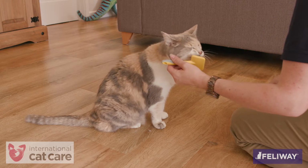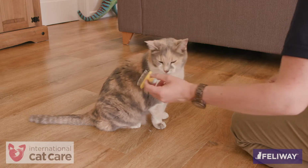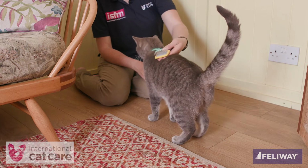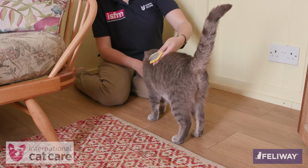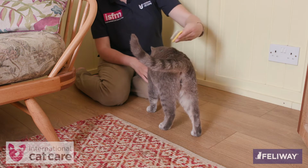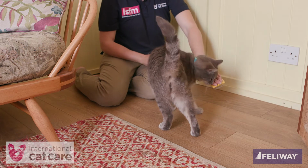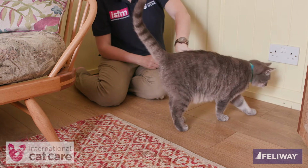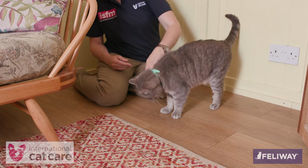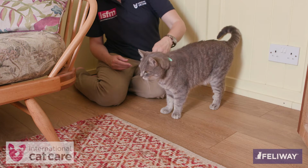This cat has chosen to rub against the brush, so is comfortable having physical contact with it, and so grooming commences. For cats that are a little wary of the grooming tool, after making sure they are comfortable with the tool on the floor and in the hand, the next step is to make sure the cat is comfortable with the tool being moved closely to the body. This can be done by holding the tool in the hand and stroking or scratching the cat with this hand without the tool coming into physical contact with the cat. The next stage is, of course, to bring the tool into physical contact with the cat's fur.